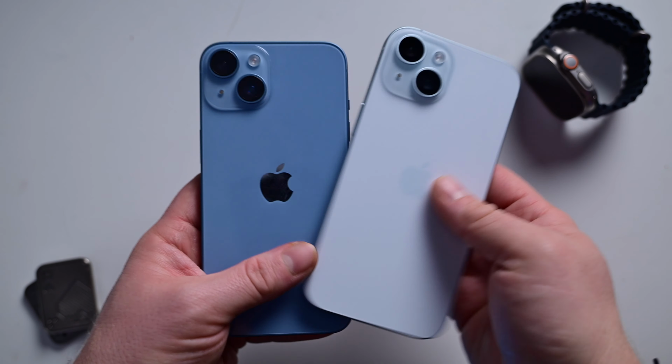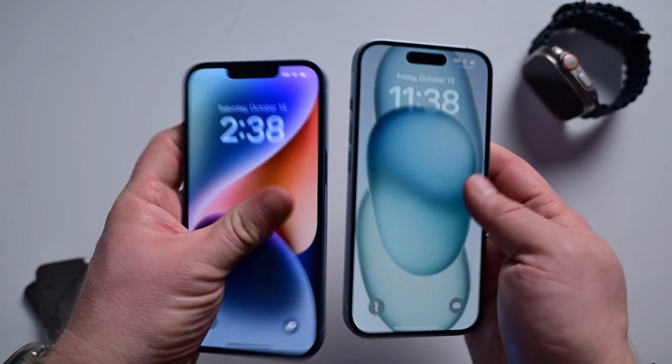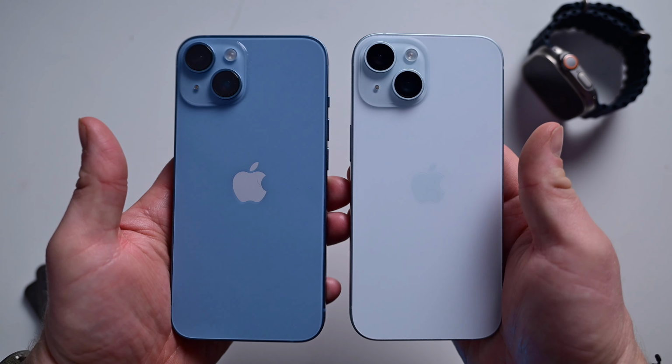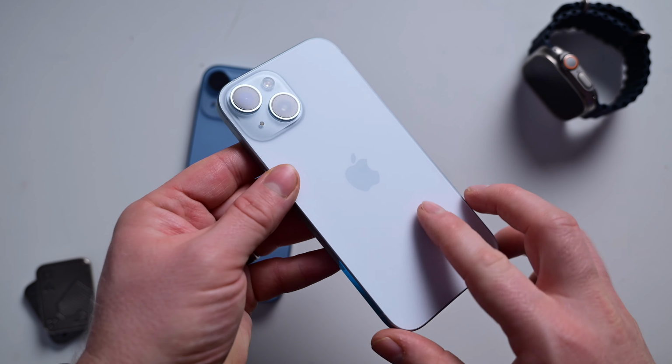Let's start with the design. These both definitely have an iPhone aesthetic. There's no mistaking these for other smartphones. But the new iPhone 15 definitely has a mildly updated aesthetic. I mean, it for sure feels nicer in the hand. I love the new kind of matte back they put on here. The sides are just slightly more rounded, so it just nestles into your hand a little bit more. It's not so sharp against your pinky when you're holding them.